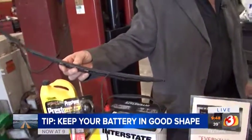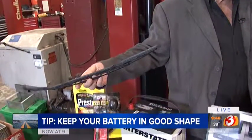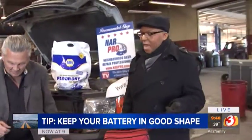The other thing we forget about is wiper blades. If you're going out in the snow and your wiper blade is stuck to your windshield, they need to be replaced every 6 months in Arizona. And you don't realize you need them until you need them. That's right. That was good to check on that one for sure.